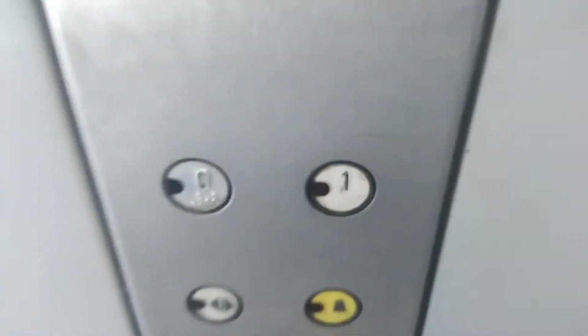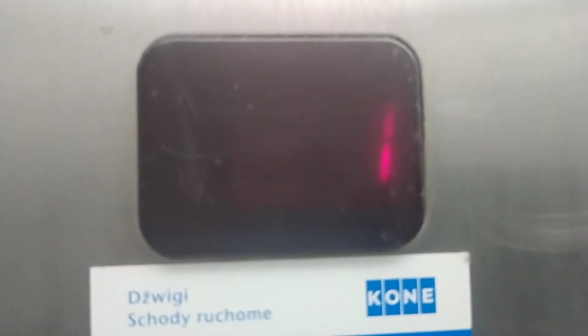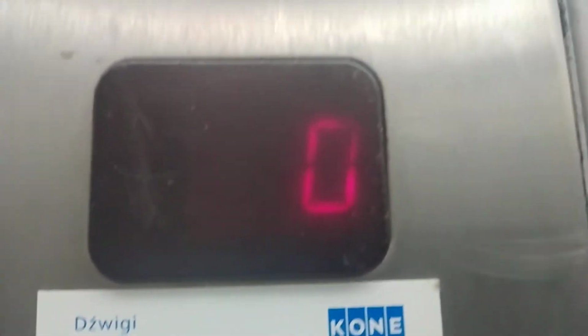And they also stop very easily. Alright, ground. I'm actually going to take two rounds of these lifts. They don't look like Kone. Like I said, it looks like it's from a bootleg. I'm going to ride two times.